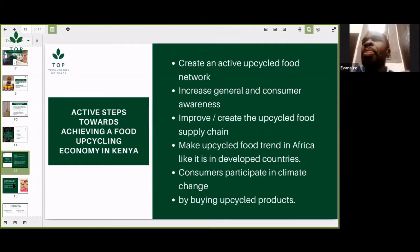Because in Kenya there's no food supply chain management system. It doesn't exist. If it's there, it's just a document. On the ground, it doesn't exist. So if we create a credible upcycled food supply chain, it would help us in growing this economy in our country.